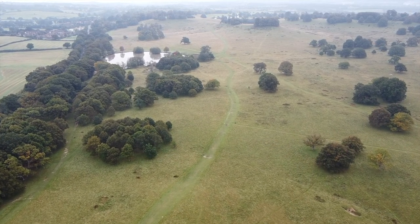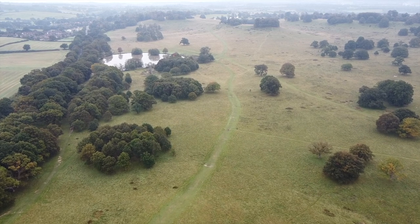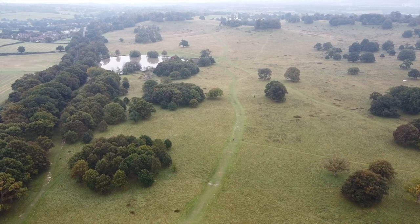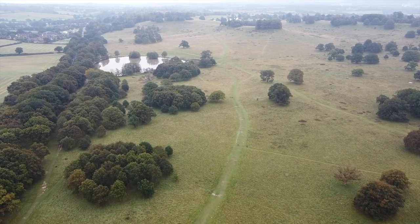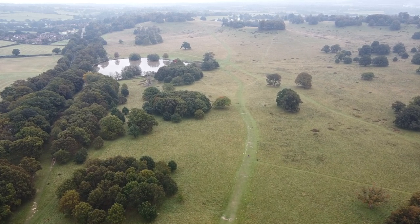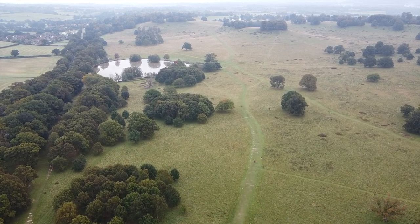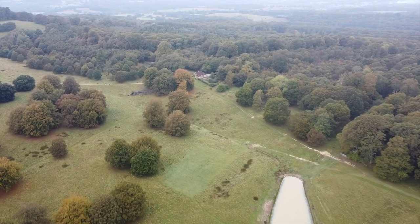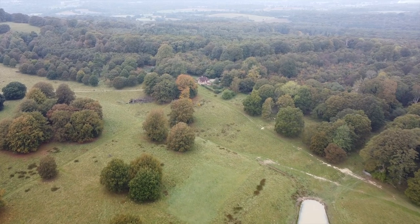Fallow deer were first brought to Britain from the Western Mediterranean during the Roman period when they were kept within enclosures. Genetic analysis has shown that these Roman fallow deer went extinct in Britain following the collapse of the Roman Empire. It was not until the 11th century that fallow deer were reintroduced, this time from the Eastern Mediterranean.